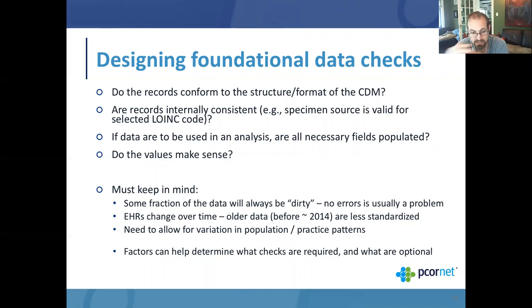And so all of these things can help determine what checks are required and what are optional. This is something that we struggle with a lot when it comes to PCORnet because, as I just mentioned, when you have a wide variety of populations, you either have to set very broad acceptance criteria to the point where it's meaningless, or some of these things are just more optional and informative.